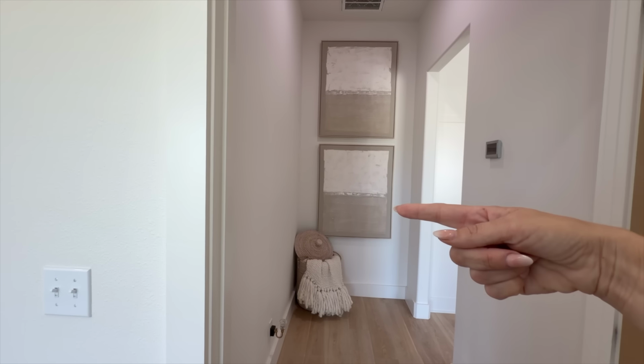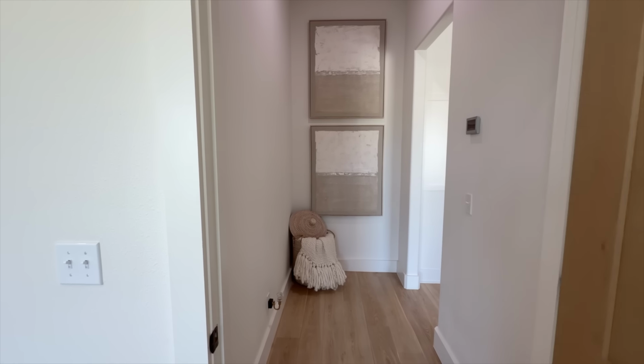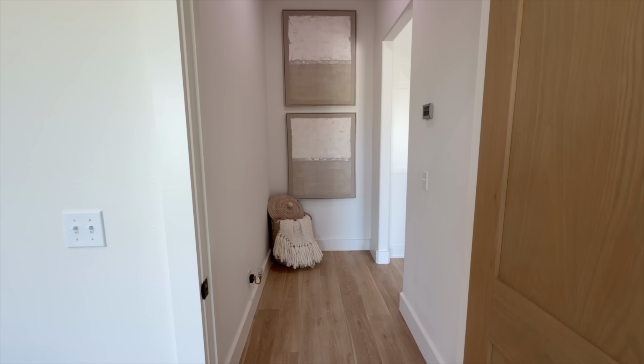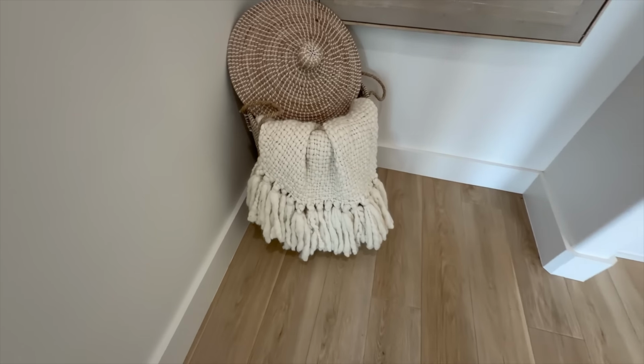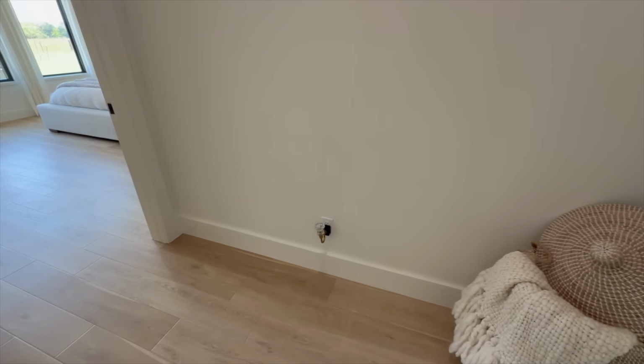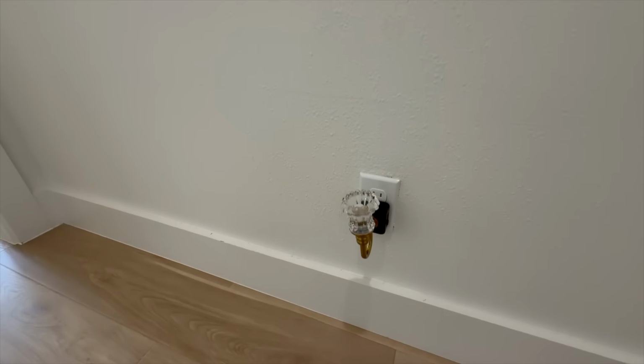So these I got from Home Goods. My baskets I always get questions about. I have some from Home Goods, some from Ross. And then this is another one of those blankets that's on my bed, just in a different color. Now I don't have anything on this wall, so it looks weird on camera, but in this small space it makes sense. You are gonna see these throughout my entire house.